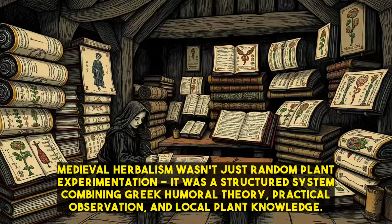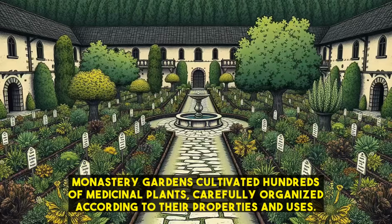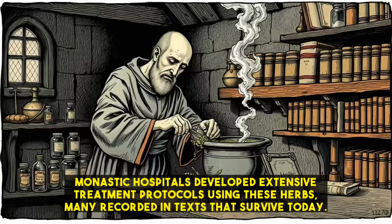Medieval herbalism wasn't just random plant experimentation. It was a structured system combining Greek humoral theory, practical observation, and local plant knowledge. Monastery gardens cultivated hundreds of medicinal plants, carefully organized according to their properties and uses. Monastic hospitals developed extensive treatment protocols using these herbs, many recorded in texts that survive today.